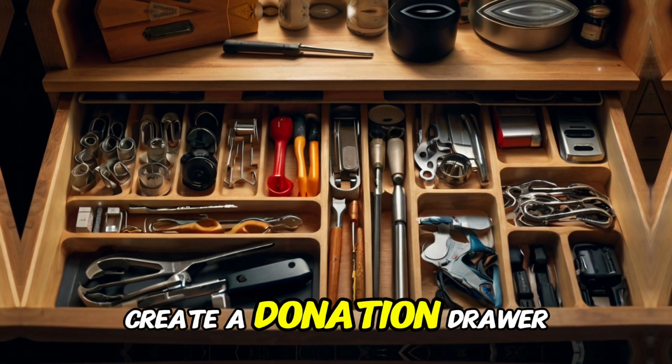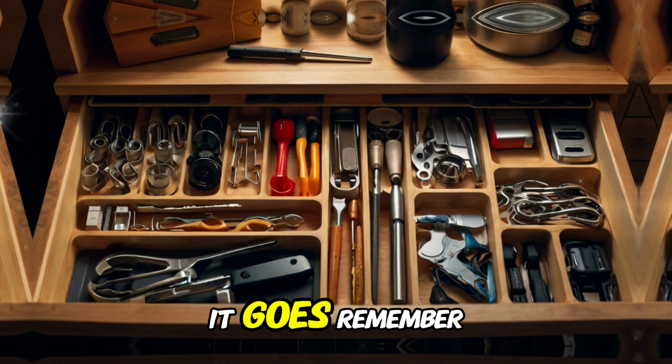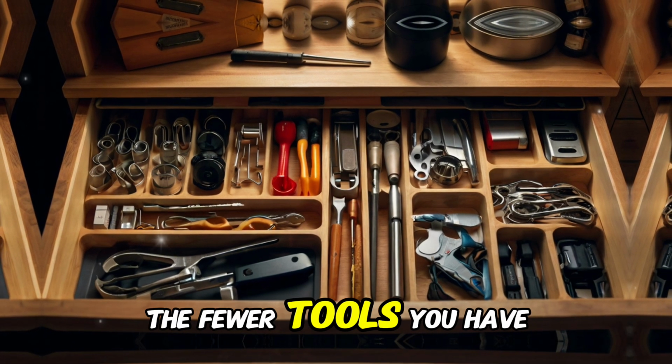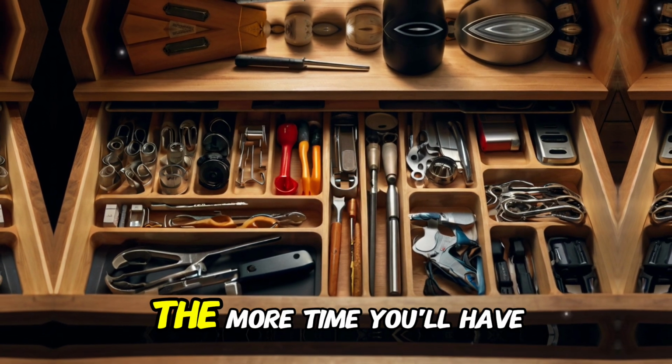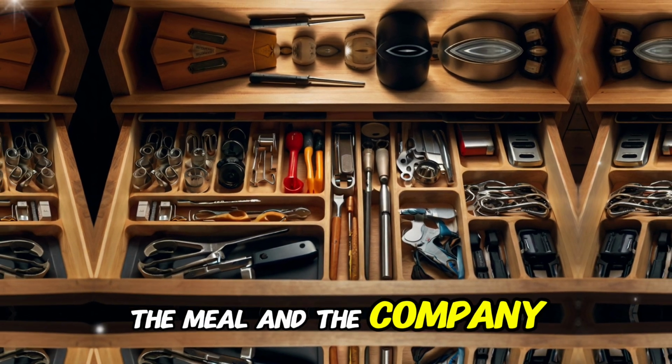Create a donation drawer. If it sits untouched for a month, it goes. Remember, the fewer tools you have to clean and find, the more time you'll have to enjoy what really matters, the meal and the company.